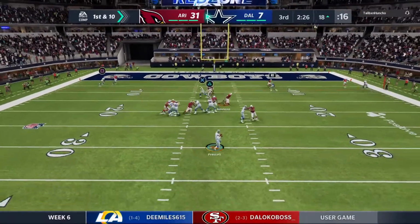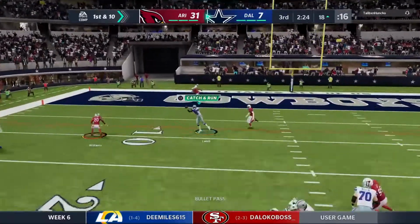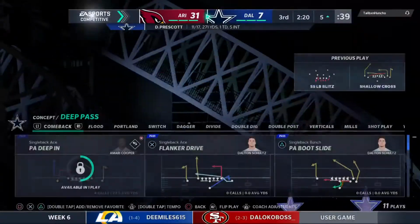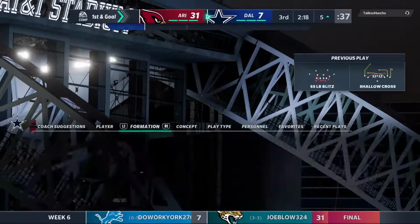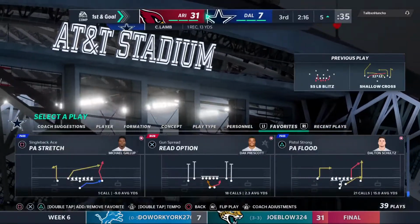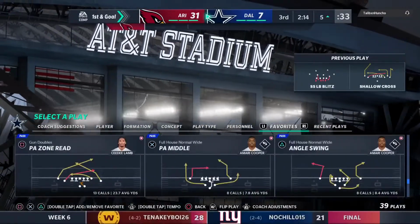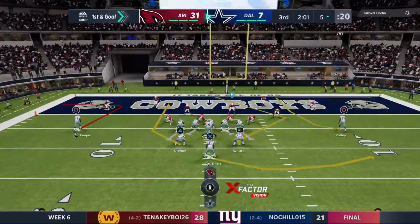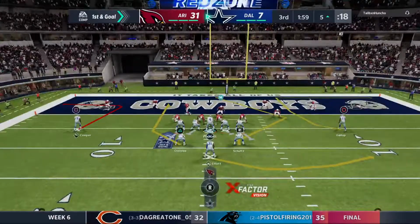From the red zone now, Prescott. Got a man, and he hits him in stride. And the Cowboys are going to have a 1st and goal as the tackle is made at about the 5. Another nice gain. That's now 30 yards between those last 2 plays. 1st and goal at the 5-yard line.